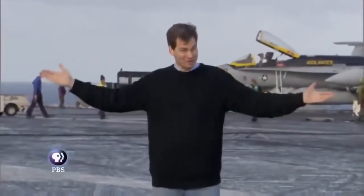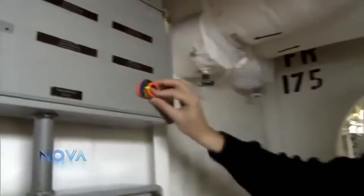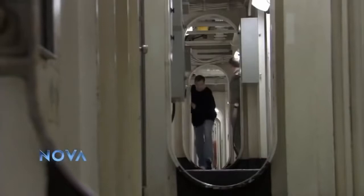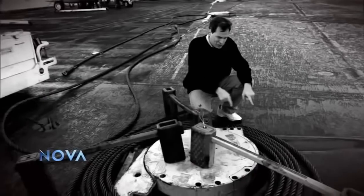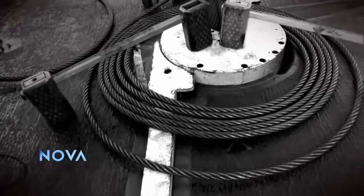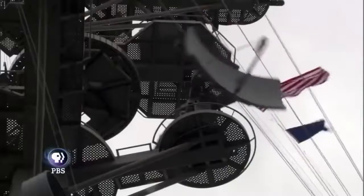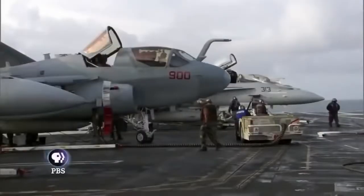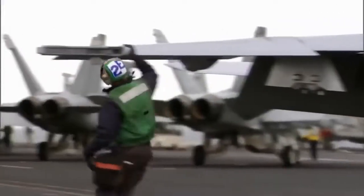The entire ship is made of steel. Don't believe me? Tell it to the magnet. Steel. Steel provides the structural strength of the bulkheads and the decks. Steel. And of course, the all-important arresting cable. In the quest to find strong materials, steel is a great place to start. Our modern civilization is built on the stuff. But where does it come from?